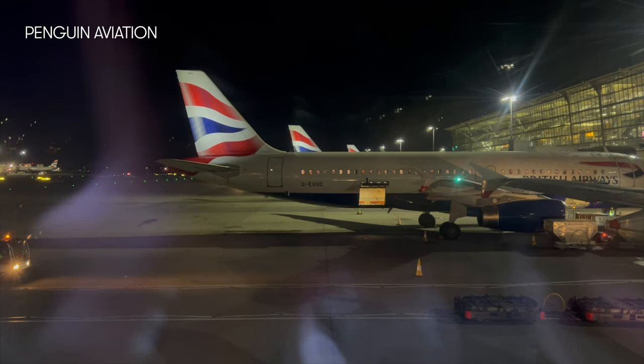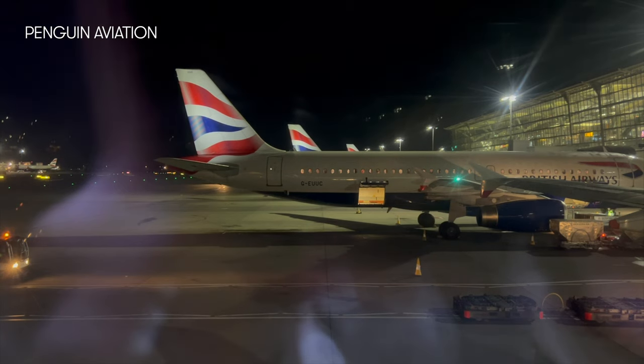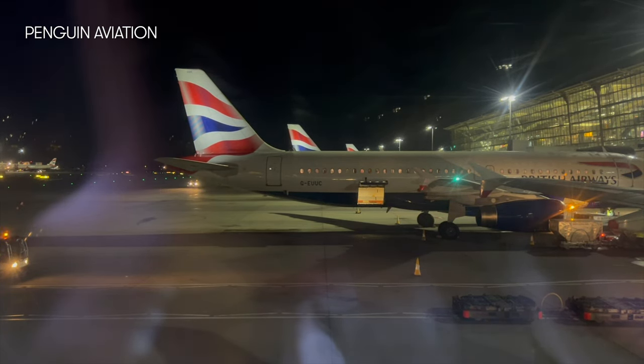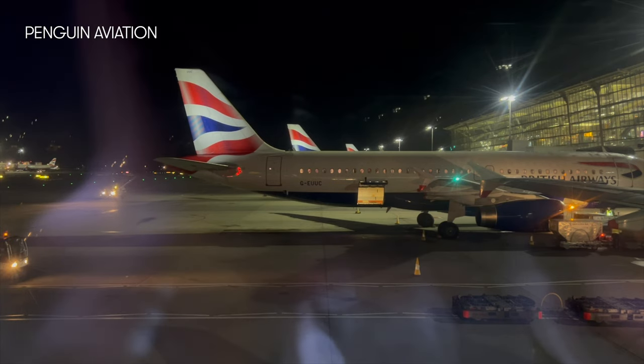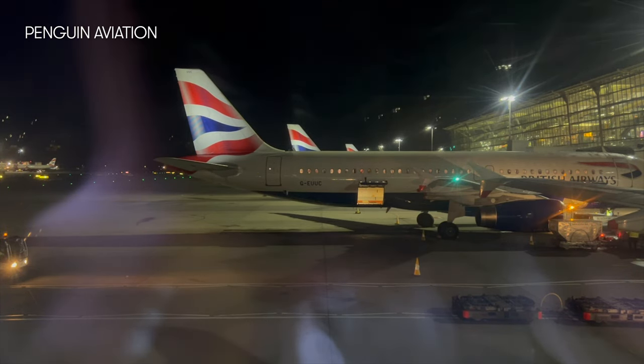Once your hand baggage is safely stowed, please make yourselves comfortable and keep the aisle clear for all our remaining customers to join us on board. As a reminder, smoking, including e-cigarettes, vaping and the use of other smoking devices is not permitted at any time whilst on board. This includes the toilets, which are fitted with smoke detectors.